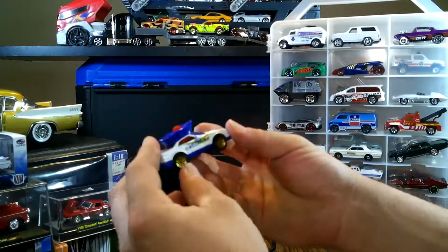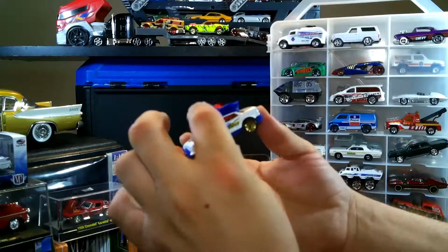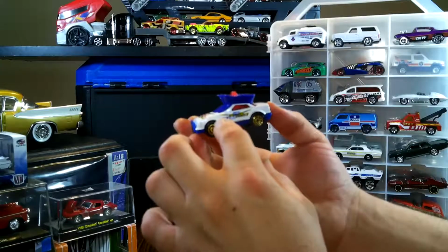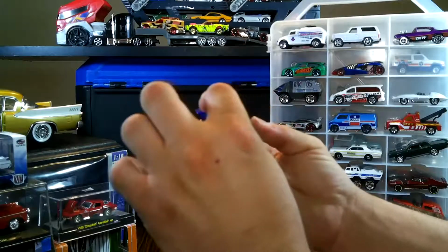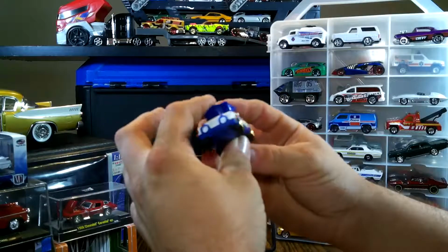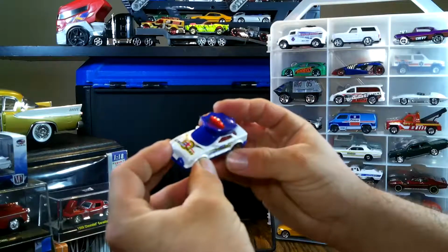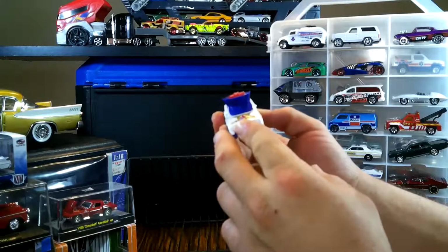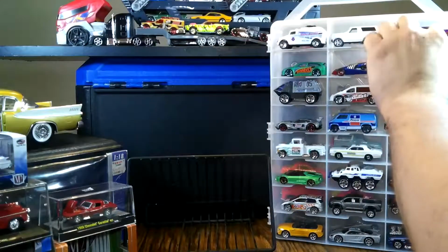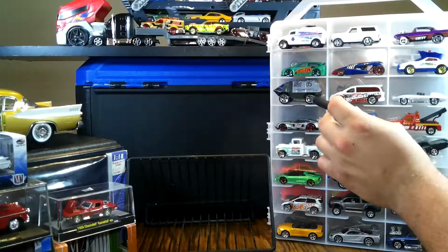Oh, yeah. I like how Matchbox and Hot Wheels dedicates a lot of their cars to the men and women who serve in law enforcement. I love how they put out these police cars and fire trucks, and it just dedicates it to, you know, the police who protect us and everything they do. Just love, love, love this die-cast. Very, very well done.